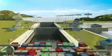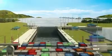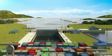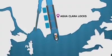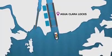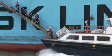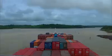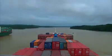Once the vessel is inside the middle chamber, the process of mooring the vessel to the lock wall is repeated, and the process is again repeated in the upper chamber. After the vessel exits the upper chamber, departing the Agua Clara locks, the first and second tugboats are released and the line handlers disembark. The vessel will continue to navigate Gatun Lake under its own propulsion.